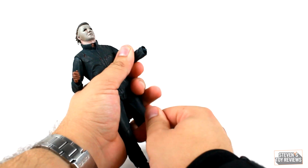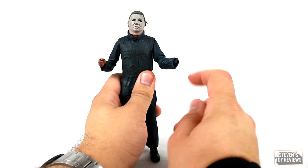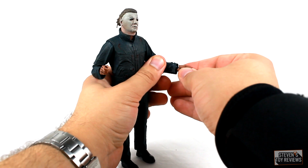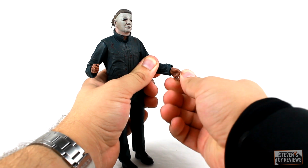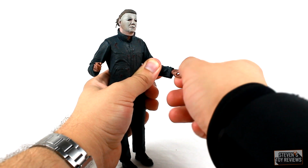Yay! For the wrists, this should be the standard for NECA. We do actually have a hinge here, right? And that's good. And the hands plug in on a peg. So this way, we get hinge movement like this, and unfortunately, we can't really get a swivel out of the base where that plugs into the forearm, but the hands can spin around.